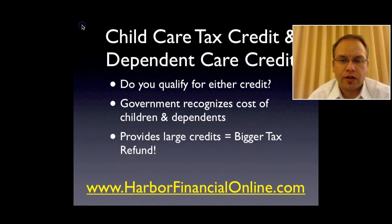Now, the main thing is that you need to realize the government luckily recognizes the high cost of taking care of children, and paying if you have a disabled child, or if you're taking care of a parent that's disabled or elderly. They recognize this cost, so that's why they give you this credit. So I'm going to show you if you can qualify for the credit in the video here, and then you can make that decision whether or not this credit will apply to you in your taxes this year.